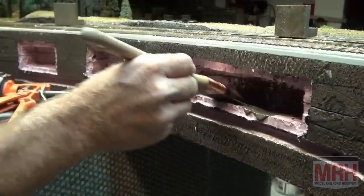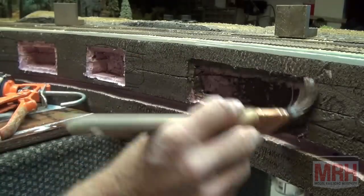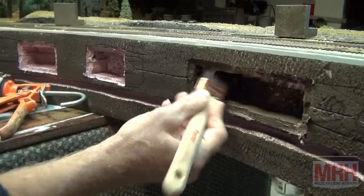I want to seal the insides where the panels are going to be and where the glue is going to come in contact with the foam, to glue the panels in place. So I'm just going to paint latex paint inside of this cavity and fill it up.